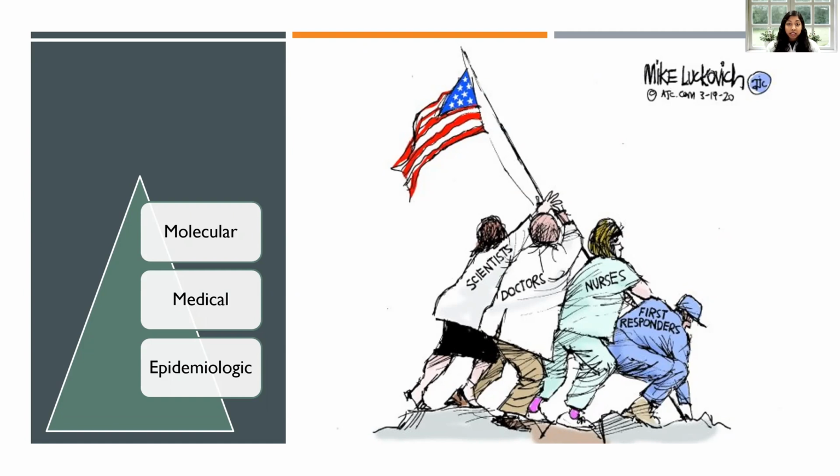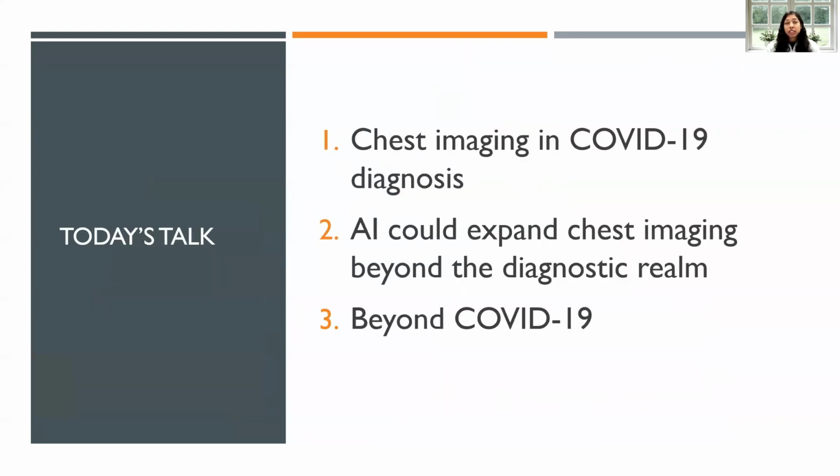At the medical level, COVID-19 has certainly provided a tremendous use case for rapid innovation in healthcare and healthcare delivery to scale up response and deliver the most effective and accurate care for large numbers of sick patients. And certainly, radiology is an important piece of that puzzle.